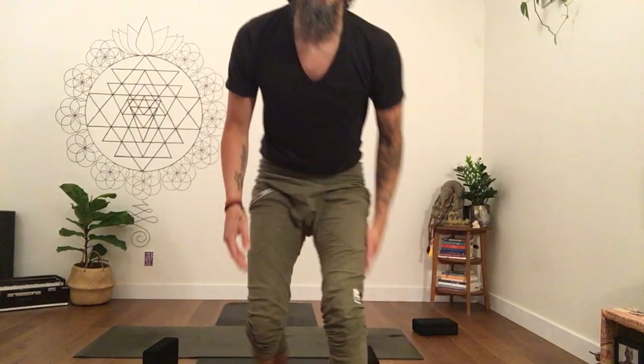And then from that foundation, square and stable hips, lift your ribs. Lift your ribs. I can see you. Lift your ribs. Most of you. Lift your arms, lift your shoulders. If the arms are overhead, work to straighten them. Beautiful. Take one more breath here. Full breath in.